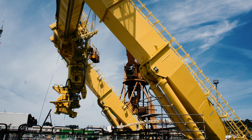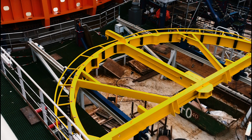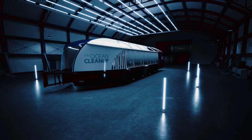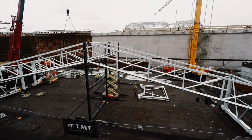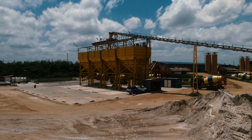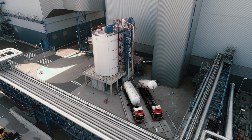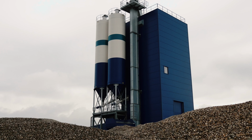Dedicated equipment used for preparing and installing offshore wind farms. Equipment to rid the oceans of plastic. Attested high-performance installations for the dry bulk industry. All components of an asphalt plant and complete turnkey concrete batching plants.